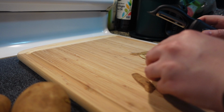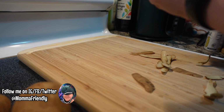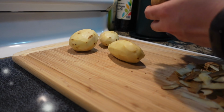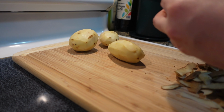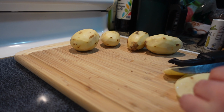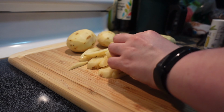I am terrible with a knife. I apparently am even worse with a peeler, so definitely do not look to me for advice on technique, but just do this however is easiest for you. If you have some sort of device that actually just cuts French fry shapes, then that's fantastic. I'm going analog with just a knife and doing my best.